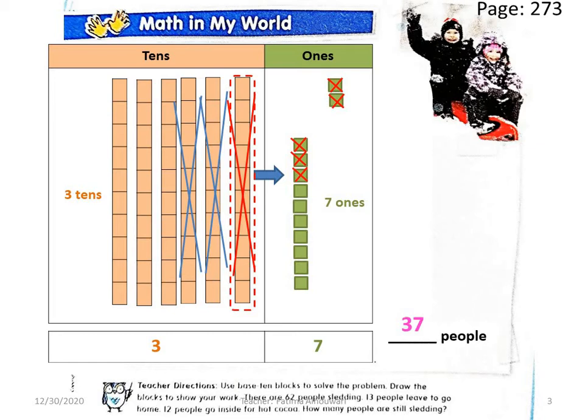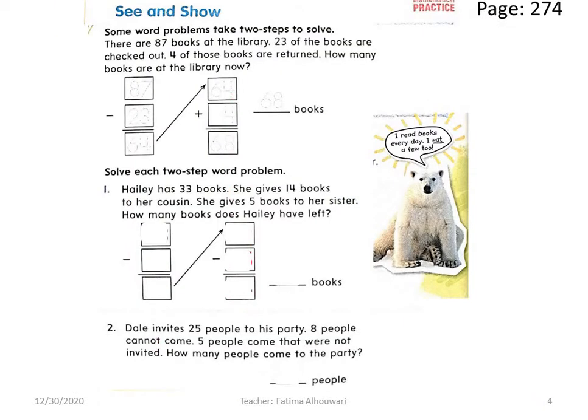Great job! So please grade 2, be sure to write these answers in your book. And don't forget to draw these blocks. Now let's see the next page, page number 274. Let's solve this example.